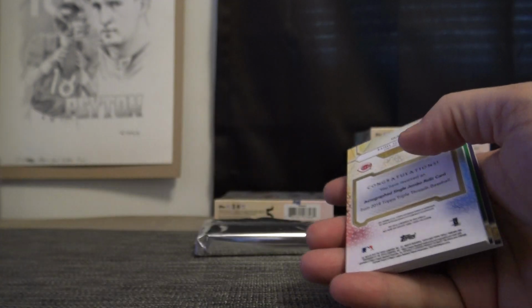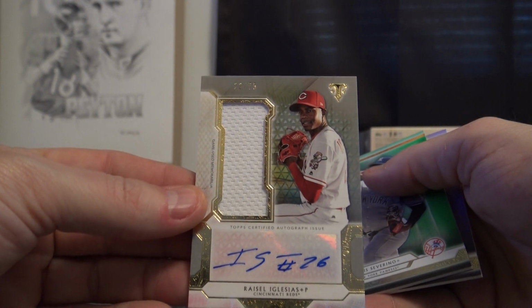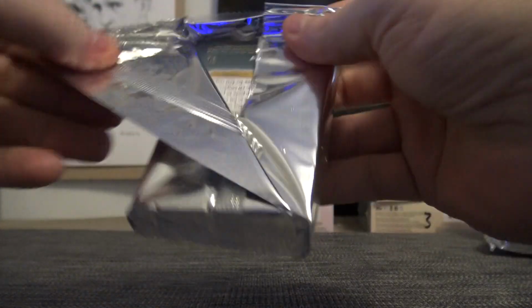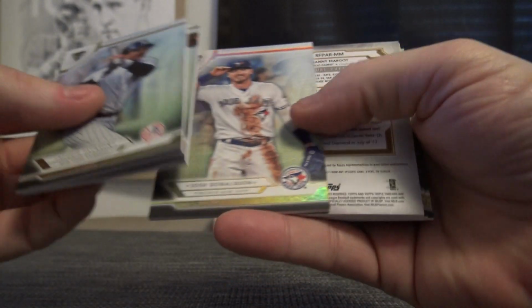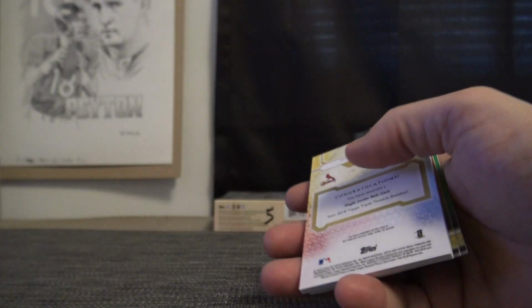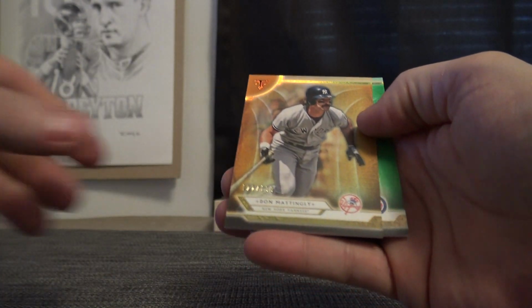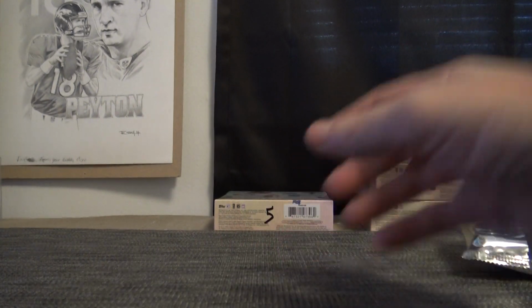That one is two of nine. And jersey autograph, number to 75, Rozell Iglesias. Severino and Scherzer, $2.99. $2.59. Jackson, Robinson, Donaldson, Manny, Margot, 38 of 99, triple relic autograph, and Matt Carpenter to 36, jersey. Mattingly, $1.99. $2.59 is Kyle Schwarber.